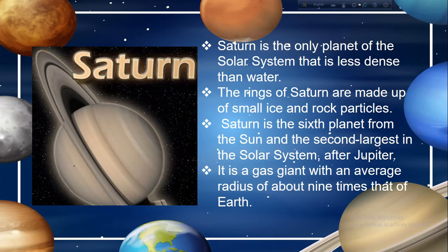Now you will know about Saturn, which is known as the ring planet. About Saturn, in your book it says only that the planet Saturn is made of gas only and there is a ring all around it. Saturn is the only planet of the solar system that is less dense than water. And this Saturn is the 2nd largest planet of the solar system.